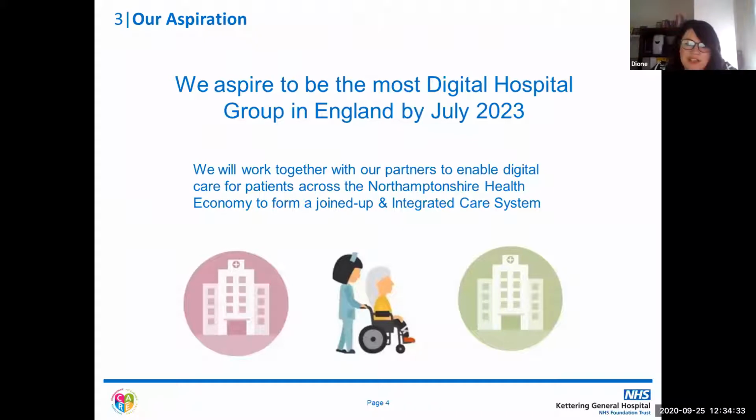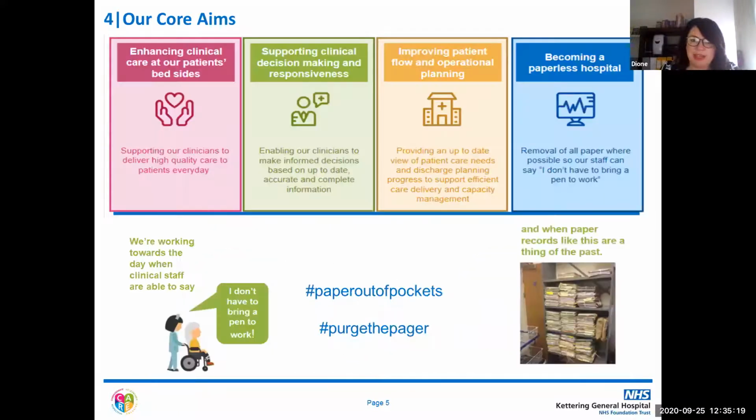We have an aspiration. Some might say this is unachievable, but actually we're on our way. We're not going to be bottom next time we assess. We do aspire to be the most digital hospital group in England. And when I say group, we have just joined ourselves with a group model with Northampton General Hospital as well. We plan to work with our partners to enable digital care for patients across Northamptonshire, and as well as our EPR procurement, we have partnered with them around our GraphNet, so we're working on the Northamptonshire shared care record as well. So that's a huge ambition, but I hope you'll agree. I think we've got the right attitude to get as far as we can, and hopefully we may be the most digital hospital by 2023.